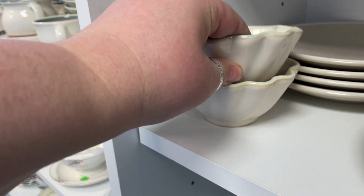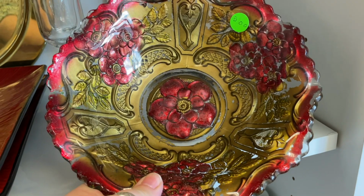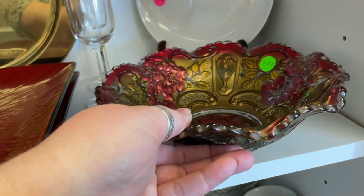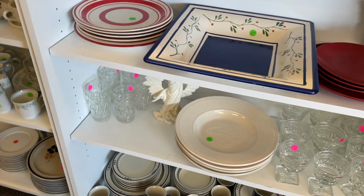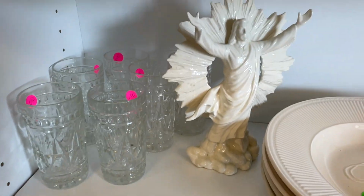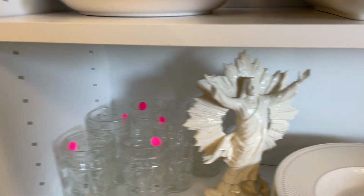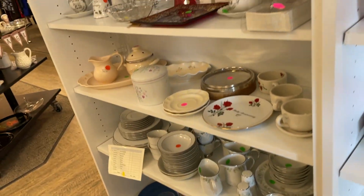So we're over here in the dishes, and I'll tell you what, if I was looking for a set, I would be here in a heartbeat. This is a piece of Goofus glass. I've shared what Goofus glass is in the past. It's just not worth anything, which is unfortunate. If it's perfect, maybe, but it never is. It's always peeling.